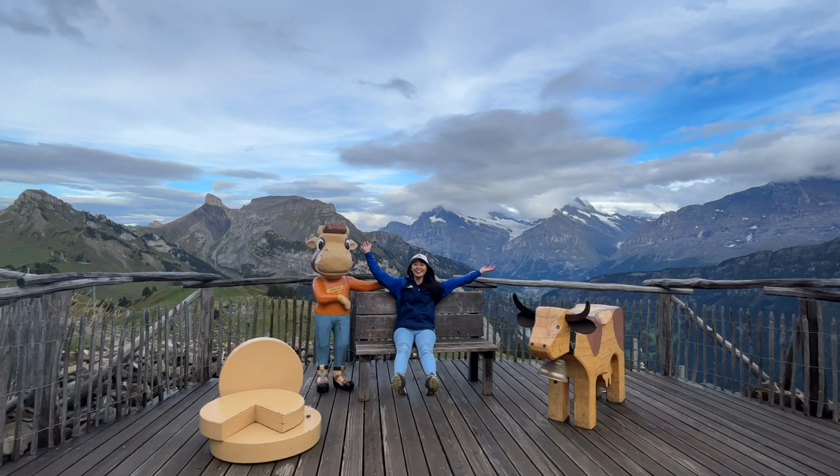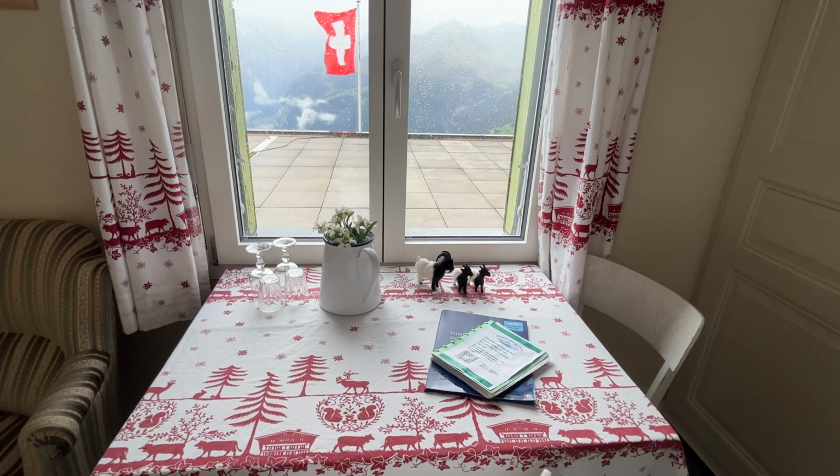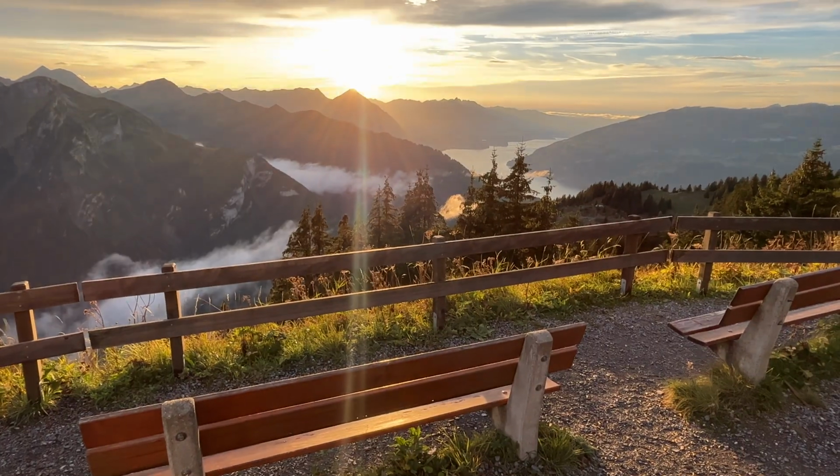I stayed overnight last year at the mountain hotel and it was extra cute and cozy, and when all the day trippers have left, I was treated to a spectacular view of the sunset.